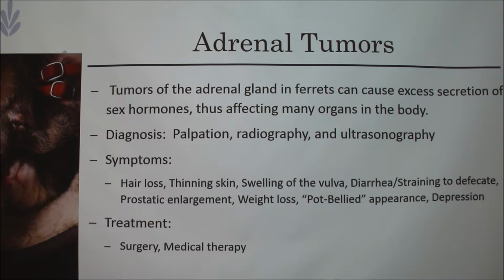Adrenal tumors are tumors of the adrenal gland in ferrets that can cause excess secretion of the sex hormones, and that affects the organs in the body. To diagnose it, the veterinarian would do palpation, radiography, and/or ultrasound. Some symptoms are hair loss and the thinning of the skin. Ferrets have really thick skin, so if you ever see ferrets playing together, they'll be biting each other. That's just normal. That's how they play. Other symptoms are swelling of the vulva, diarrhea, straining to defecate, prostatic enlargement, weight loss, pot-bellied appearance, and depression.